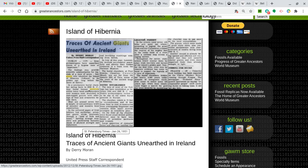In the Yellow Pages of Irish, I said physical strength and endurance and terrifying. I don't know whether the article got cut off or not. It seems like it did. And terrifying rumblings coming from within. I guess it was in the cave.